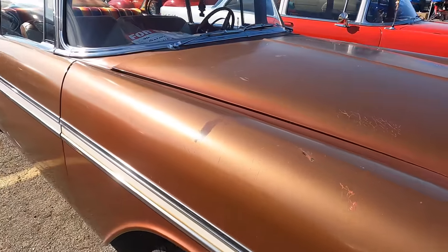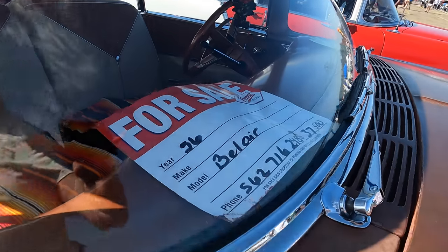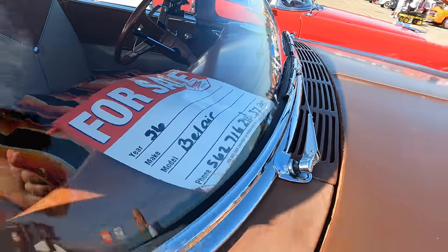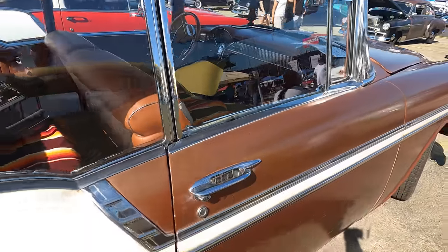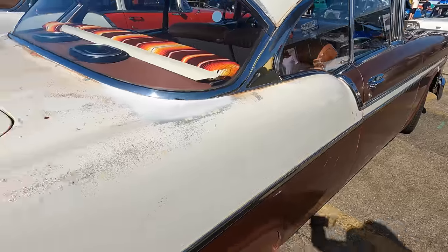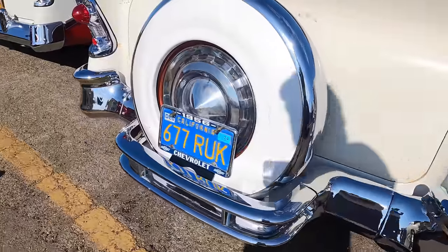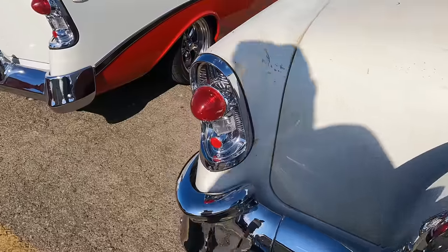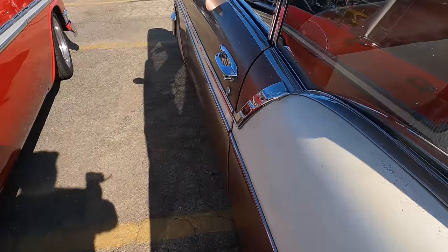So, this 56. This is the original paint, I think it's very old paint. $37,500. Yeah, that doesn't scream original paint to me. So you got the curb feeler there. Yeah, I'll show you some more of it.